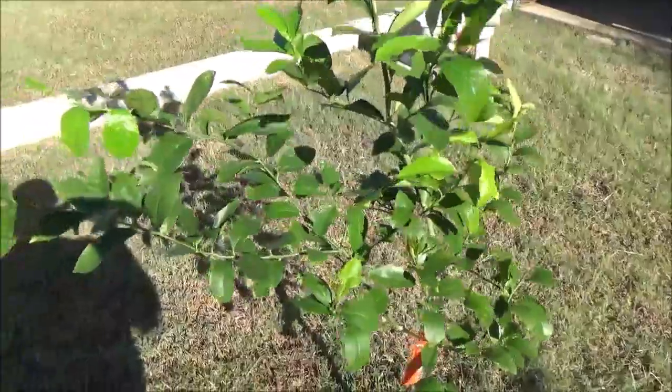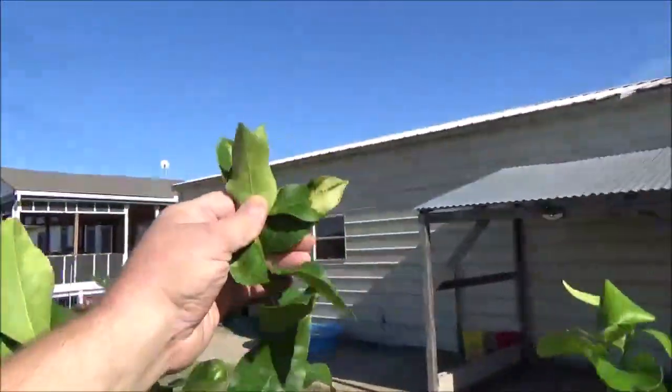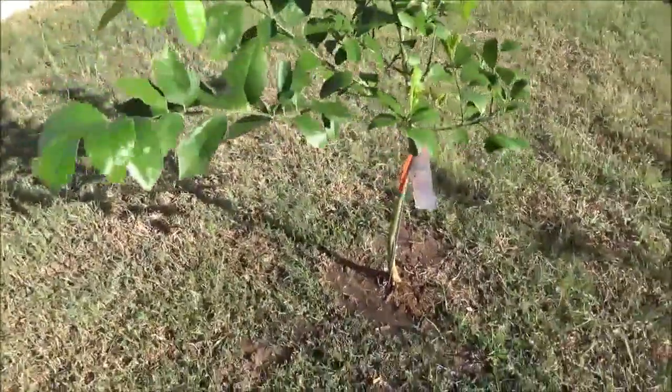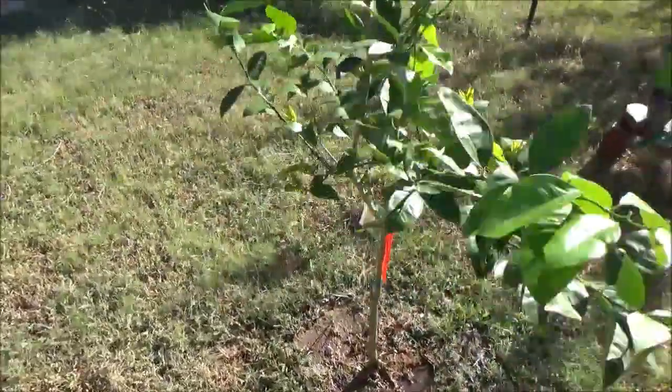How about some of the leaves that aren't doing so good? Are we supposed to pull them off? Some of these up here, there's new growth on it. Yeah. This is my first lemon tree, and I just don't know what the do's and the don'ts. So we're learning.